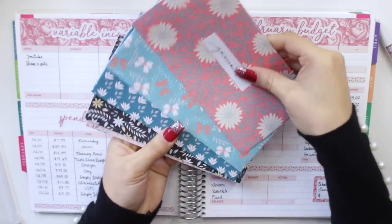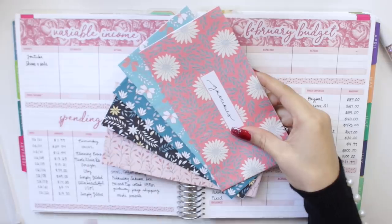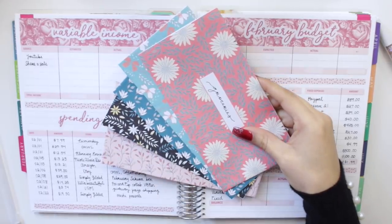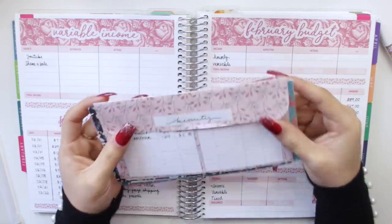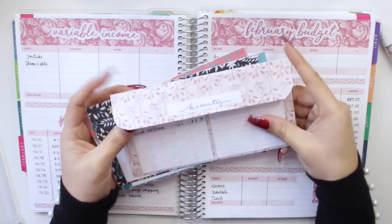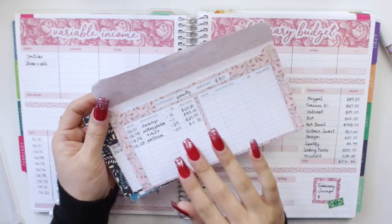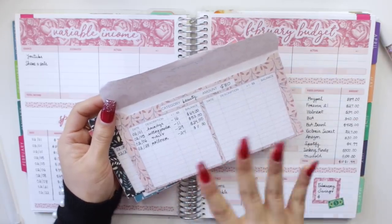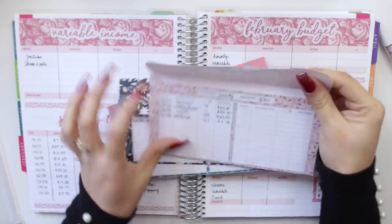As you guys can see, for my cash envelopes, I do have different categories, and I've talked all about the cash envelope system, especially in my February cash envelope stuffing video, but I do like to use these from the Budget Mom online, as well as on Instagram. And I really like these because they have the tracker to keep track of what money you've spent and how much money you have left for the month. So I'm going to go ahead and show you guys.